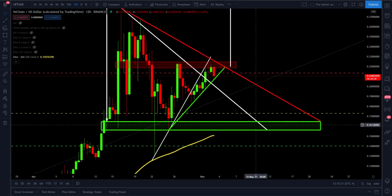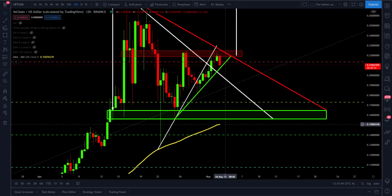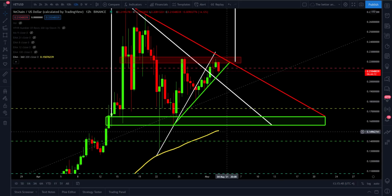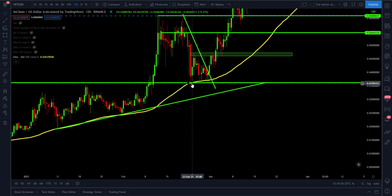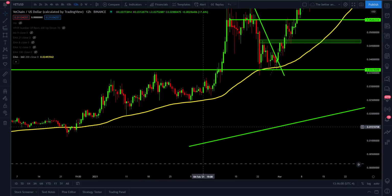So I think 17 cent, 16 cent, and then right here at 15 cent are the three most critical support levels VeChain could retrace to if we do start to break down. Ultimately, I think the 200 EMA on the 6 hour is probably going to be the floor of support for VeChain, at the very least a temporary floor, because if we zoom out and look at VeChain's prior price history, we can see that the 200 EMA on the 6 hour was continually the bedrock of support.